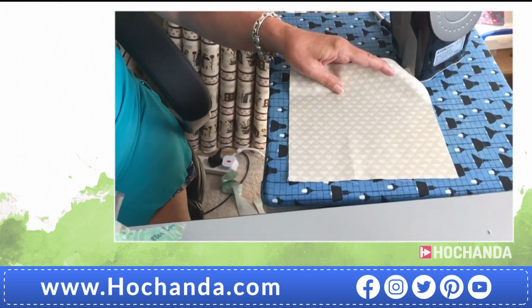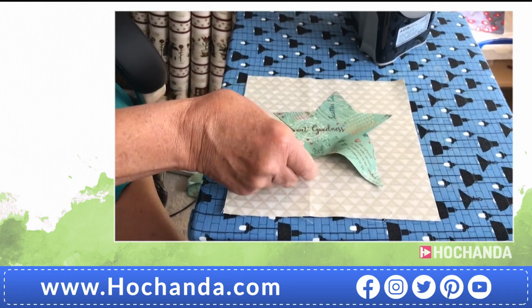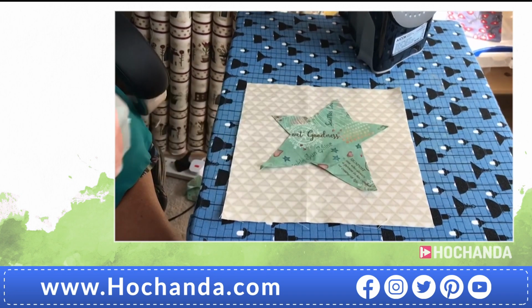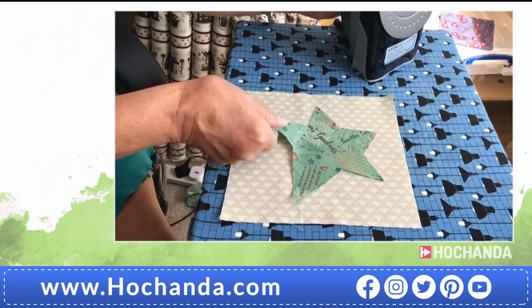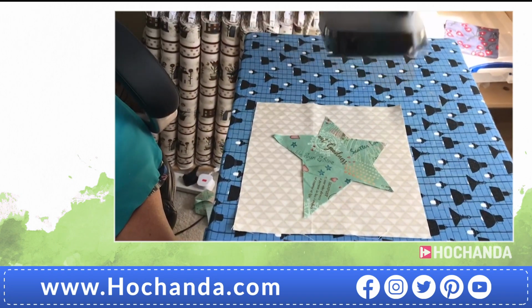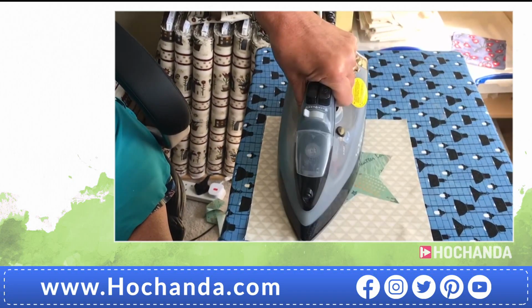You can please yourself. So you put your background piece on your ironing board and you put your star on top. Now, I didn't put them all in the same direction in a little line. I just put them on and they're all facing different directions. It makes for a more interesting quilt. So there, we press that onto there.